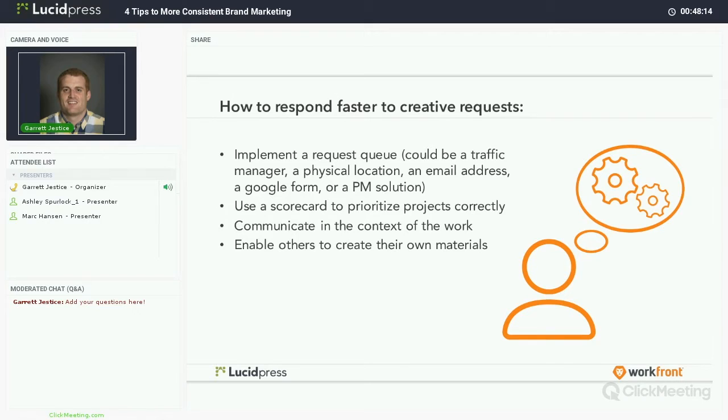It is, yeah, and this one might seem a little scary at first, but this last tip is to enable others to create their own materials when appropriate and when applicable. So just to illustrate this point, I have a quick story that I wanted to share.